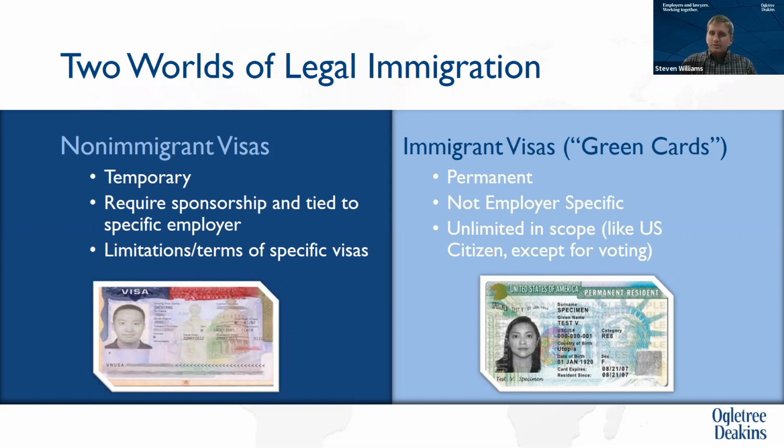It's not tied to a specific employer once they obtain the green card, and it's basically unlimited in scope. They don't have to work, they don't have to study. Very similar to a US citizen, except they can't vote. And if they commit major crimes, they can be deported. But otherwise, it's basically the same kind of rights as a US citizen.